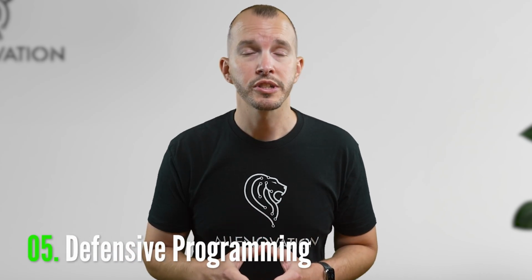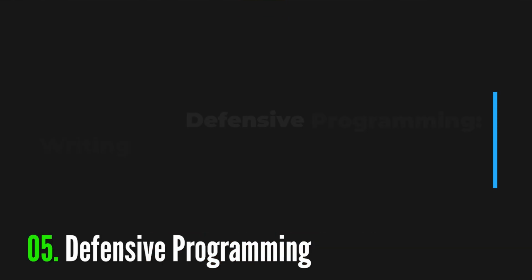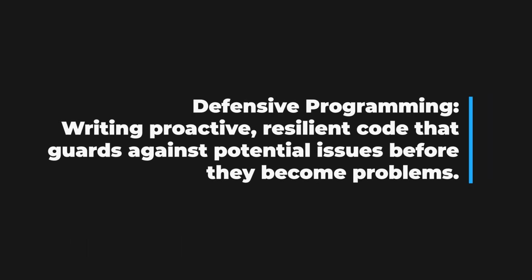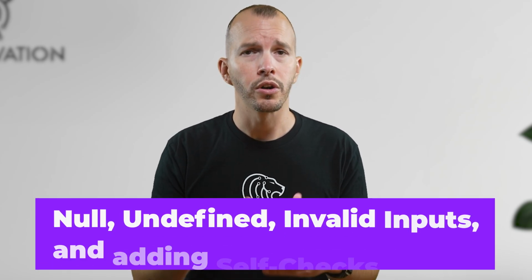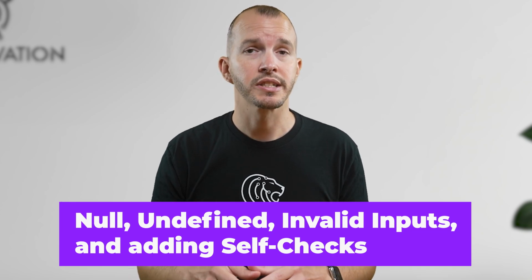Another valuable skill to develop is defensive programming. This means writing proactive, resilient code that guards against potential issues before they become problems. Now, I'm not saying you need to code for every scenario, although you should have a catch-all process in place, but handling cases like null or undefined values, invalid inputs, and adding self-checks can significantly strengthen your code.